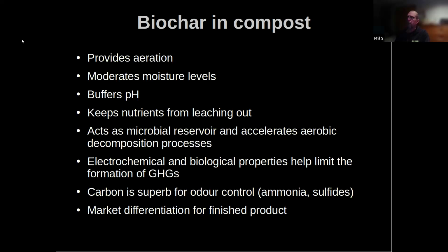Just like it does in soil, if you put it into a compost heap, it provides bulk and aeration. This is really good because as the pile starts working and settling, the biochar provides lots of little blocks to hold it up and keep the gas exchange going. That's really important. It helps keep the pile working longer, and it means you don't have to turn it as often. It moderates your moisture levels in both directions. That sponge effect keeps the pile from drying out, but if you get a heavy rainfall event, it can soak up more of the water so it won't be running off.